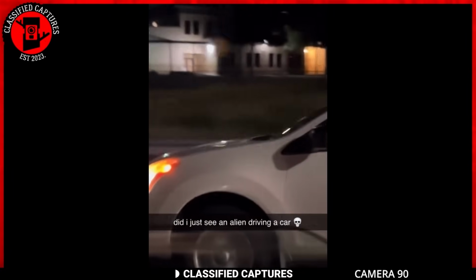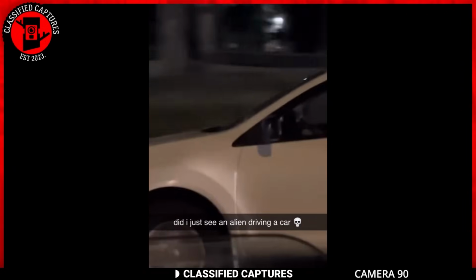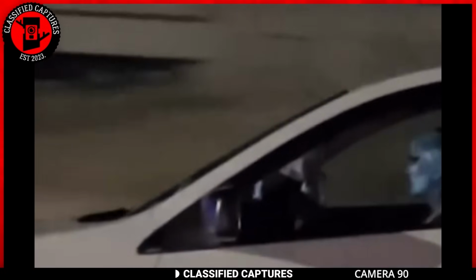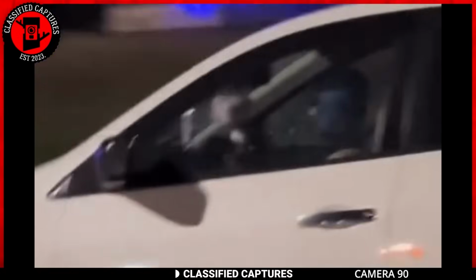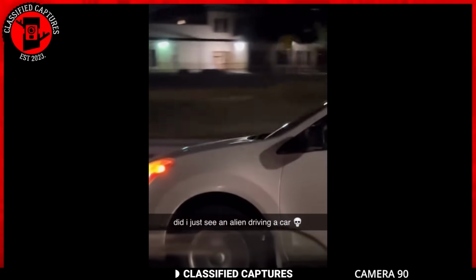Imagine seeing this while out on the highway with your friends. The driver of the car does not appear to be human, with that large blue head and faint blue glow around its body. The creature didn't seem to notice them as it just continued to drive off as if it was a normal day on Earth, except it was not. They could have just run into an alien.